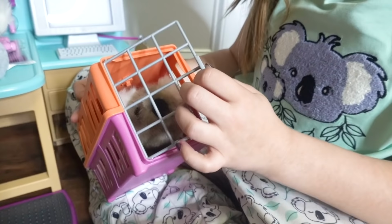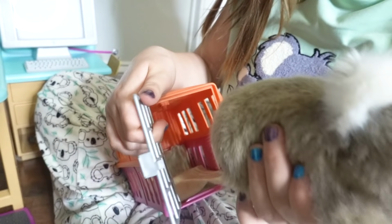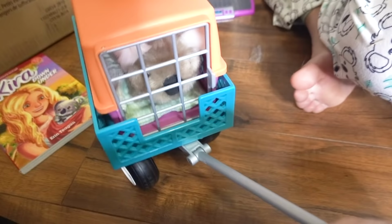Uh-oh. Hello. Did you see me? I did. I named him Chinchi. This is Chinchi. He has his little blanket, but he just got cured. Are you going to release Chinchi back in the wild? No. I don't want to release him. He likes his home in his cage. And this wagon actually turns and she can pull it. Just be careful. Chinchi likes it.